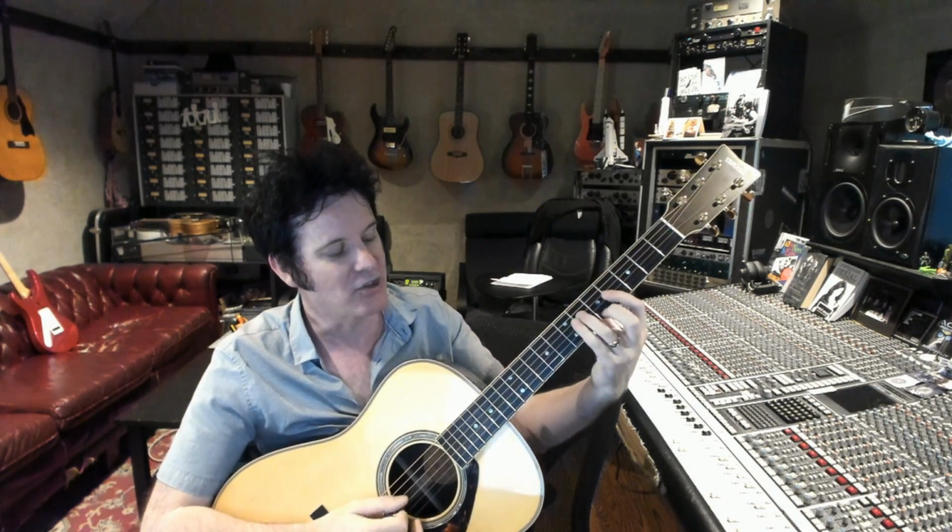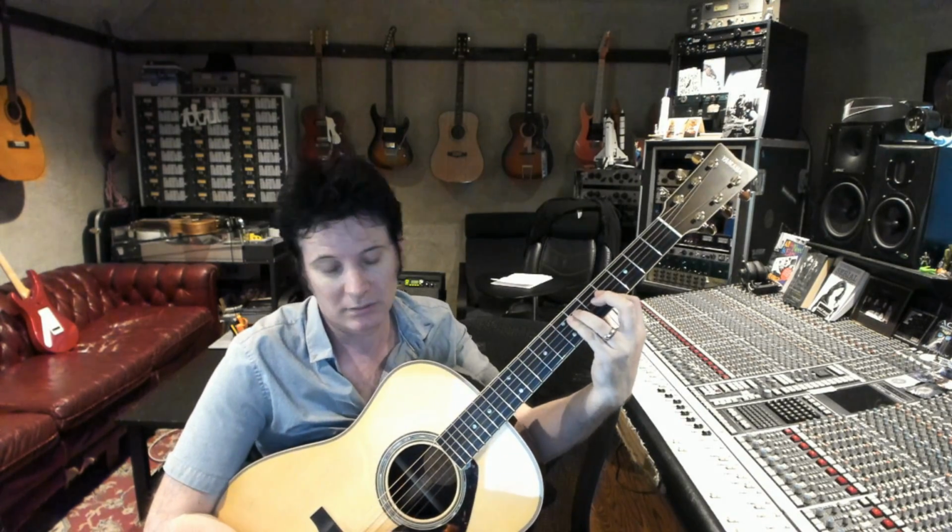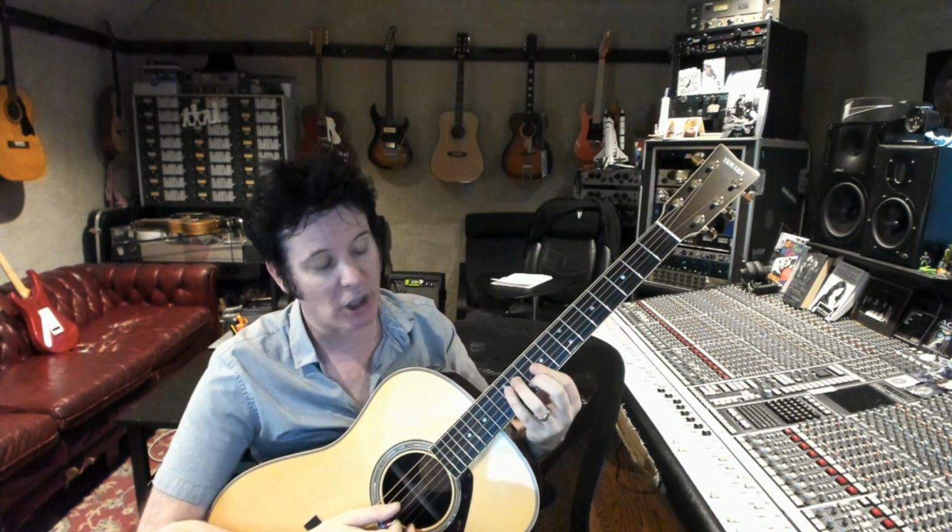So I get them. I could basically make it a leading note. Does that make sense? And then the second half, I could go up to my A and my E here. So it implies that melody. It's all the same. Those chords 3 and 4 and both those chord sequences are exactly the same.